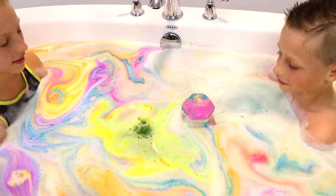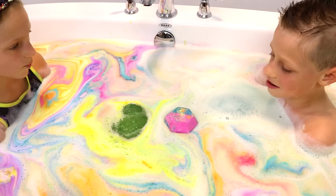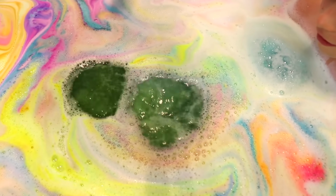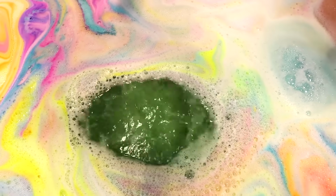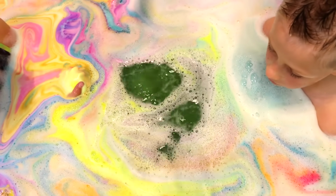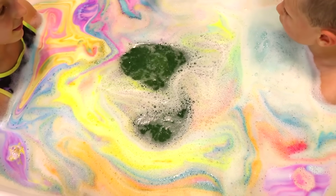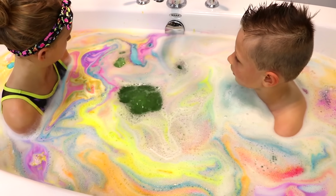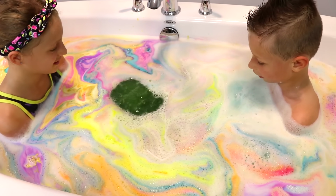I'm gonna pick this one. 3, 2, 1. We love this one. Oh, yes. I love all the things. Look, I can fit it over here. I can fit it over here. It's gonna fit right in front of me.